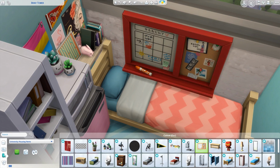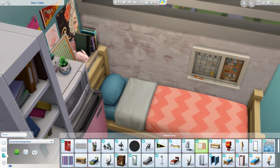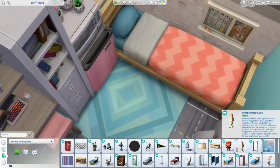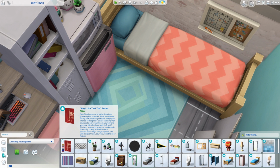I have a lot that I'm going to be posting soon that just is Discover University and base game. So if you only have base game and you're thinking about getting Discover University, these are going to be so easy for you guys to access because I know I do a lot of builds that are not limited pack, but these are all limited pack builds.